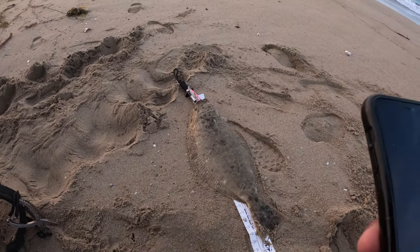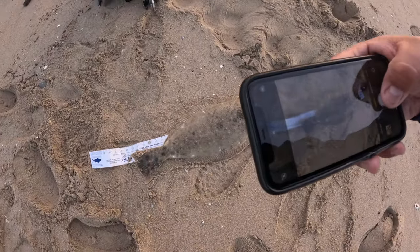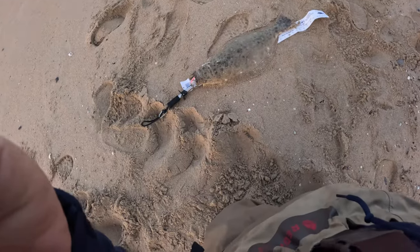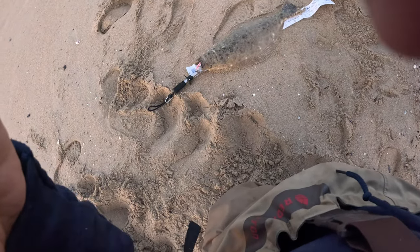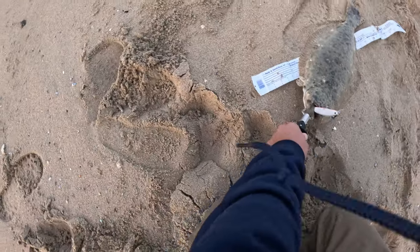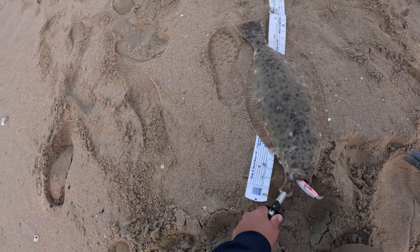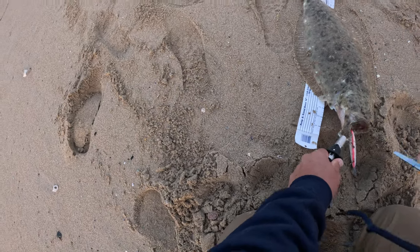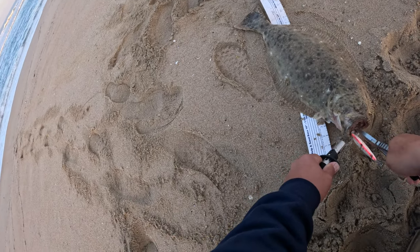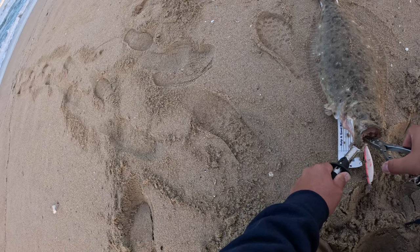I had a feeling too. Let's go, baby. I was not expecting him to hit, but he came all the way up to shore for that thing. I don't want him to start thrashing and then he gets that hook on me. It's not gonna be good. Oh heck yeah, he was hooked in the mouth. He was not gonna go anywhere.